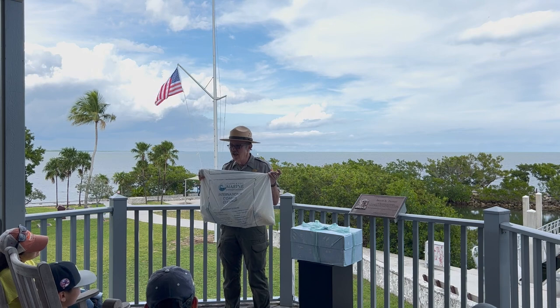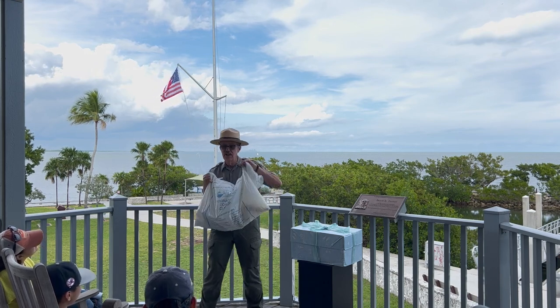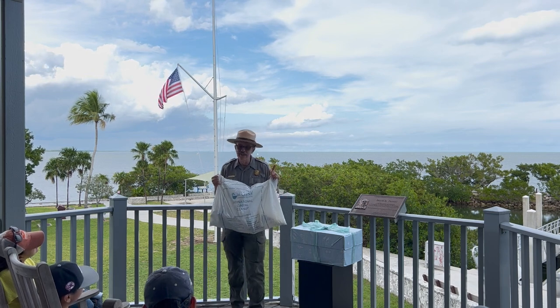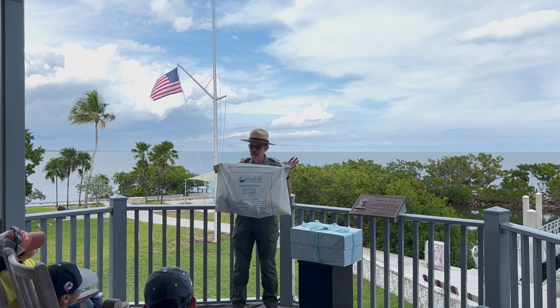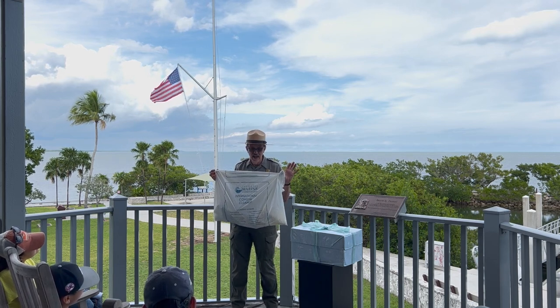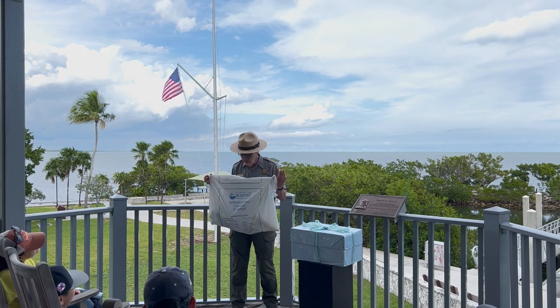And that is not unusual. Here in Biscayne National Park, last year we had volunteers cleaning up all year long, and we picked up 70,000 pounds of plastic and marine debris washed in on our islands. 70,000 pounds of lightweight plastic. You can imagine how much that is.